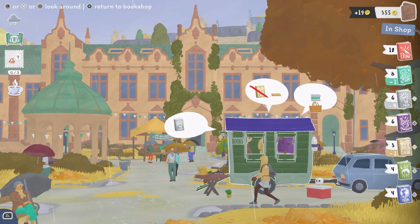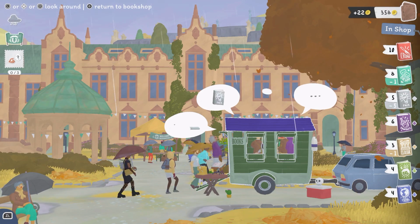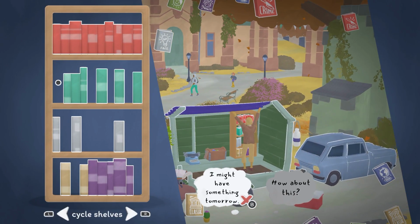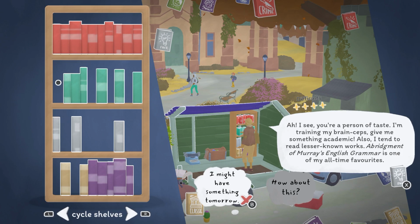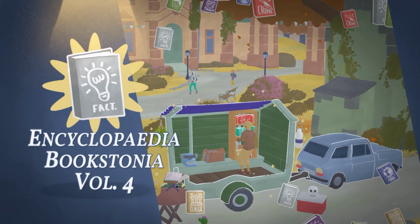While you're open, customers will ask you for recommendations from time to time, and then you can select from real-life titles from your store to recommend. If you get it right, your customer is happy, and your store gets a limited buff to help increase sales.